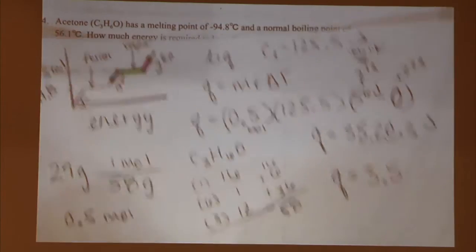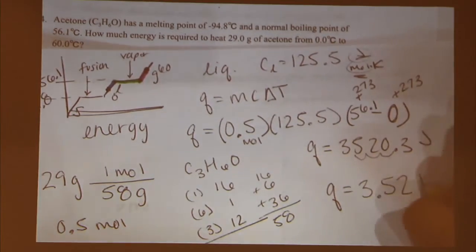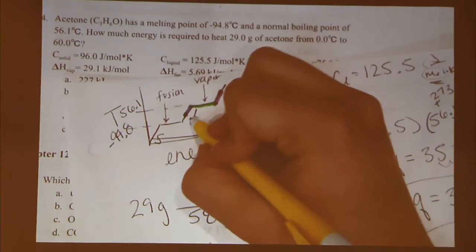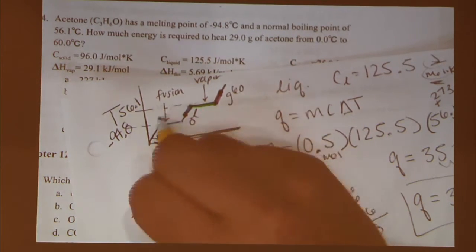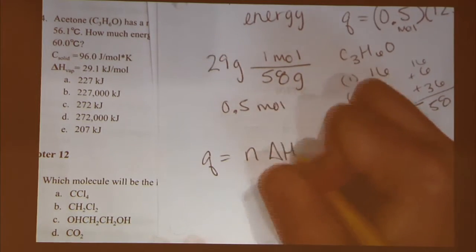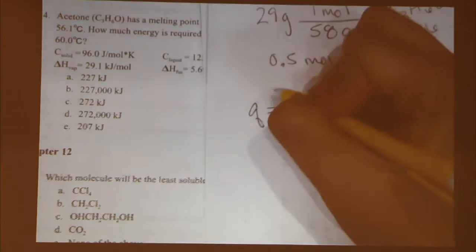And we'll round to 3 sig figs. So we'll have 3.52 kilojoules. So that's for the first step. That's going from our liquid at 0 to our boiling point. Now we have to do our second step. Now we have to do a phase change from liquid to gas. So when we go from liquid to gas, we do a phase change. We're going to use our Q equals n delta H. Specifically, this is vap because we're going liquid to gas.